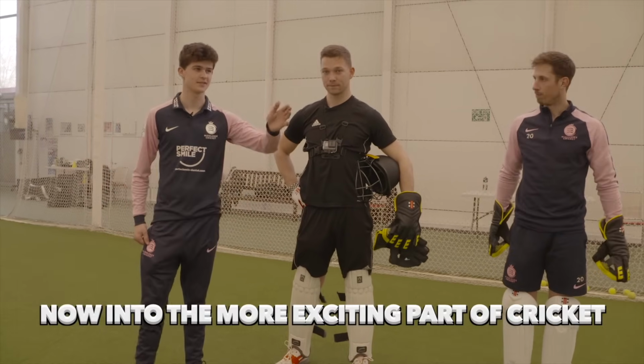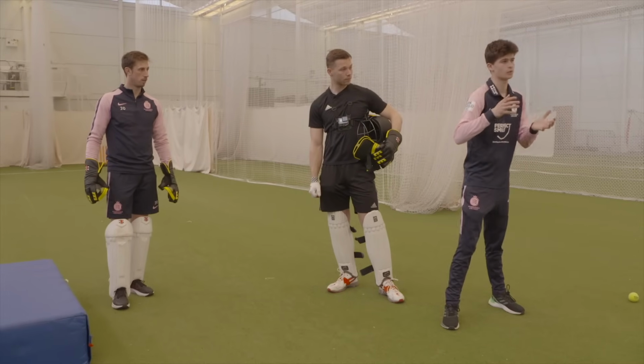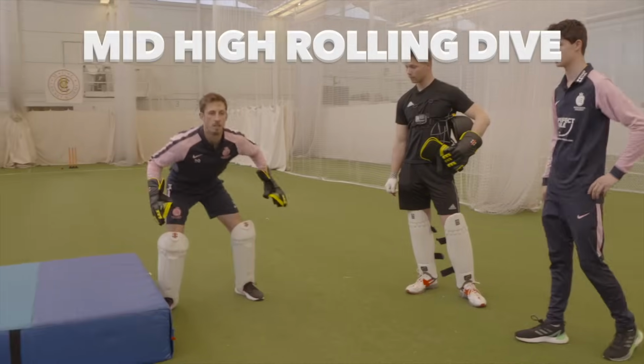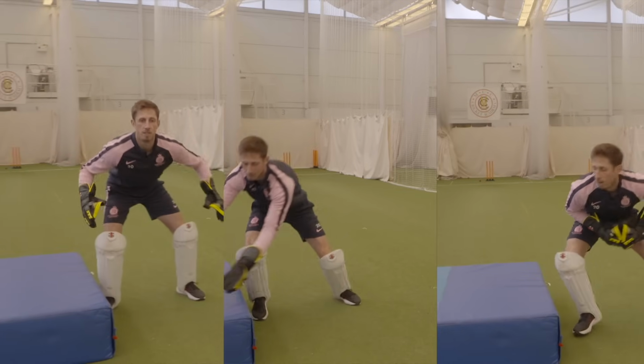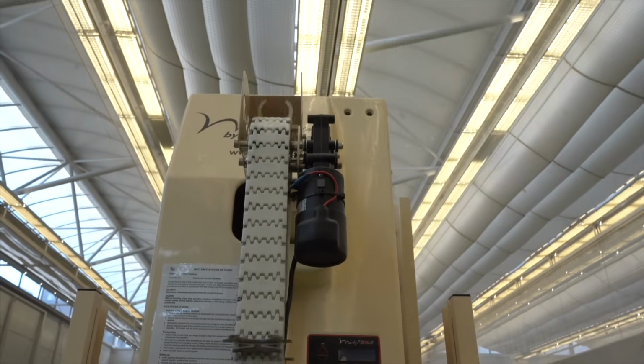Now into the more exciting part of cricket. So John and Daniel went on to explain that in cricket, as a cricket keeper, there's 3 different types of dives. First off is a mid-high rolling dive. Then there's the low swooping dive. And the last one, the catch and flop. Alright, now we know the different techniques. It's time to put the ball machine up to speed and get to diving.